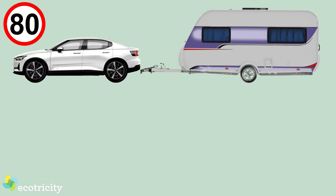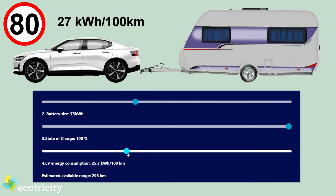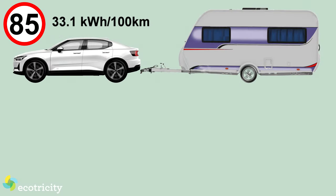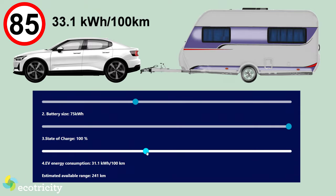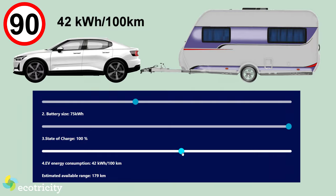And adding a trailer on the same route is where it gets interesting and speed plays a part. On the motorway leg, my consumption at 80 k's an hour was only 27 kilowatt hours per 100k. Those conditions would give me 278 k's per charge with the Polestar 2 while towing. Not bad at all. At 85 k's an hour, however, it was 33.1 units of electricity per 100k, meaning you'd get 227 k's per charge while towing a caravan with the Polestar 2. But at 90 k's an hour, there was a big difference, doubling my test run consumption, averaging 42 kilowatt hours per 100k. That means at that speed, you'd only get 179 k's out of a charge.